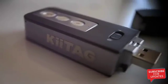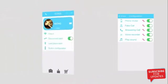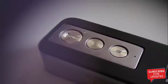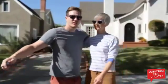What makes the KeyTag 2 limitless is the two buttons that are customizable through our app on your phone. You can assign individual functions mapping to button A or button B, and each button can be clicked once for one function or twice for another. These functions include remote camera control. Say goodbye to stupid selfies.